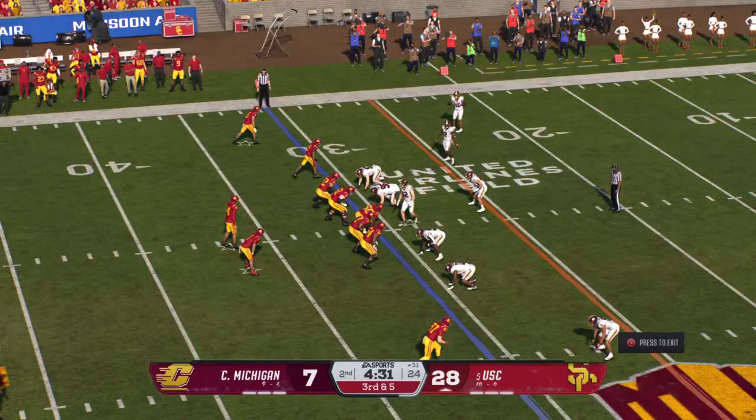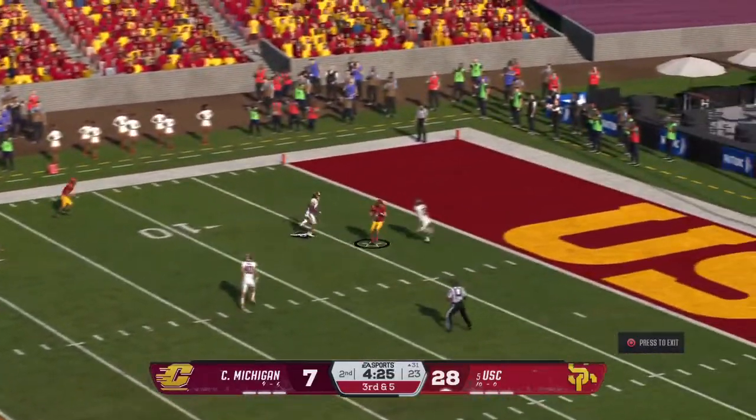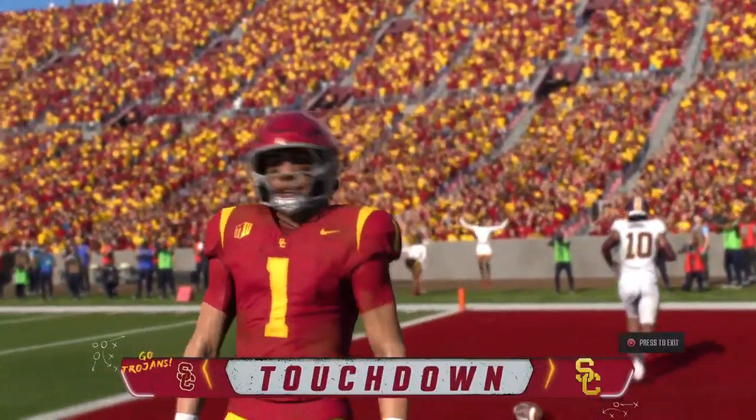Defense trying to rise up. From the gun, wants to pass. Unloads it left. He makes a grab. He gets it in. Touchdown, USC.